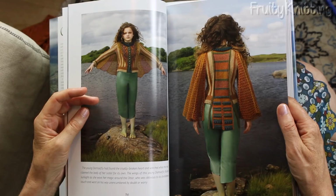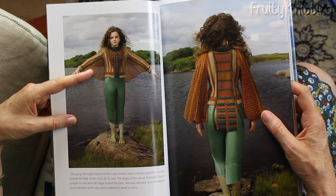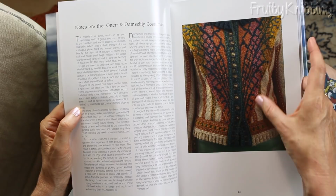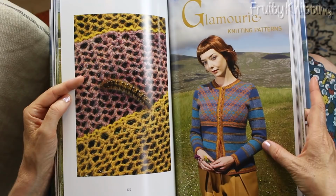So I think my favourite in the collection is the damselfly, which is inspired by the tale of the otter and the damselfly. Here is the stunning costume. And what I really love is the broken abstract lines here. They really look like veins on the wings of insects and the bright emerald colouring of insects. And its wearable design is here. So that's what she's pared it down to, which I think is really beautiful. It comes in two colorways, but I'm going to do the blue. So that's what I'm planning to knit for myself.